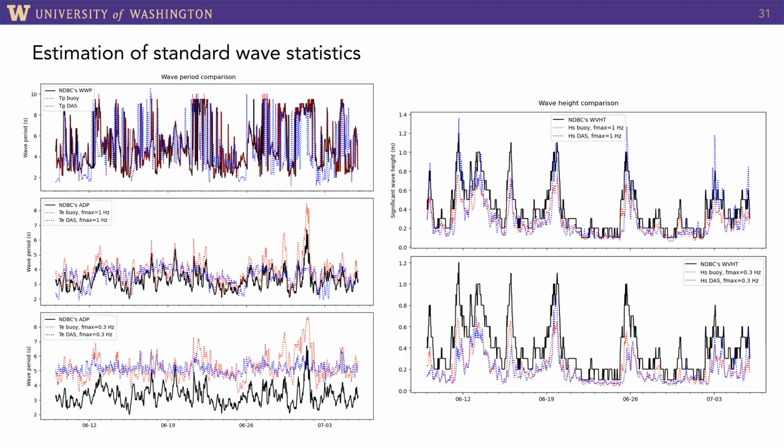there are pretty large disagreements in some periods due to the fact that the DAS is at depth. The really, really short wavelength, high frequency ocean waves are attenuated and we just never see them. And so averaging the periods across the spectrum is never going to be robustly one-to-one with the surface data. The wave height, which we care about, compares very, very favorably.